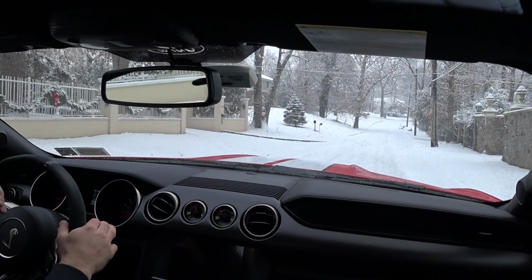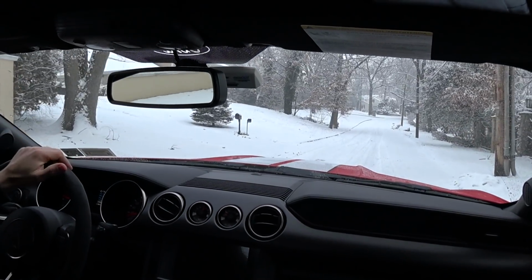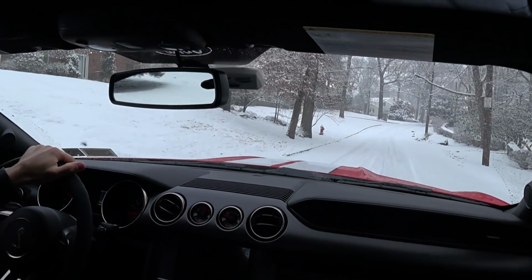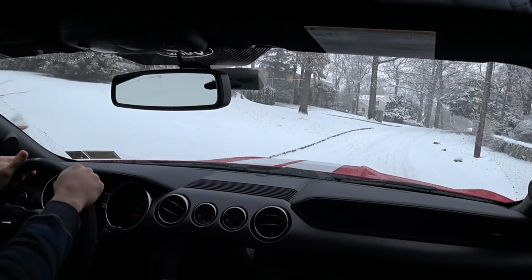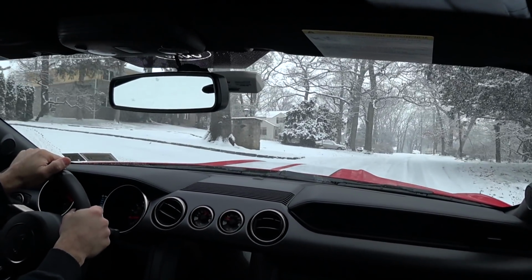Alright guys, this is the second snowfall we've gotten so far in New York within one week. And it's about 6 a.m. in the morning. The roads are covered. There's no salt. There has not been any plowing. And I'm out in the Shelby going to work. I'm going to see how this thing does.